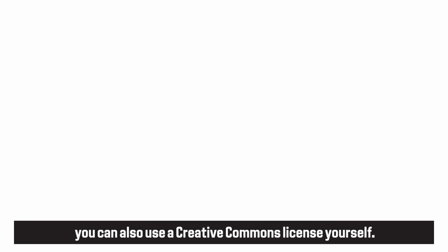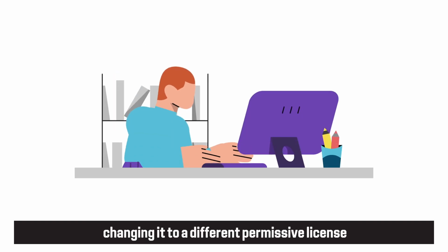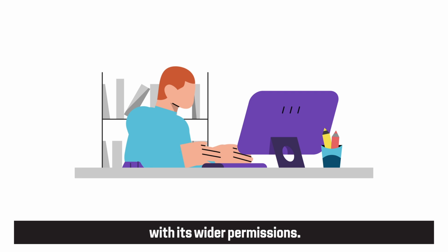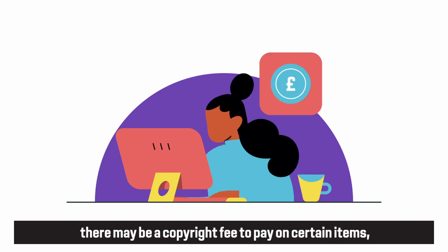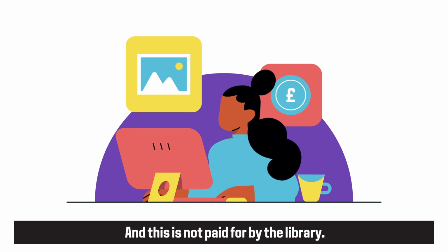When publishing your own work in open access, you can also use a Creative Commons licence yourself. Just make sure you're happy with the licence you choose, because once your work is published, changing it to a different permissive licence will still let people use the original licence with its wider permissions. And remember, when publishing your own work, there may be a copyright fee to pay on certain items such as images, and this is not paid for by the library.